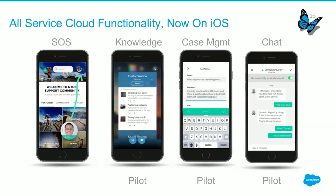I wanted to show you guys just real briefly also, we now have a pilot program for the rest of the Service Cloud functionality. Not only is there SOS, which is GA right now, but on iOS, we also have knowledge base, case management, and live agent chat. The last three are in pilot right now. If you have a native mobile application that you want to embed Service Cloud functionality into, if you want to do self-service, if you want your users to be able to create a case or talk to an agent using live agent chat, this isn't through web views and web pages, this is fully native code that would be inside your native application.